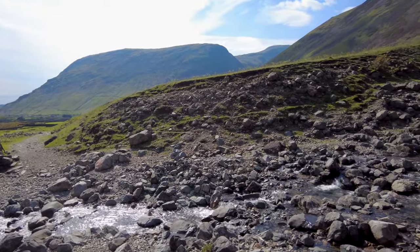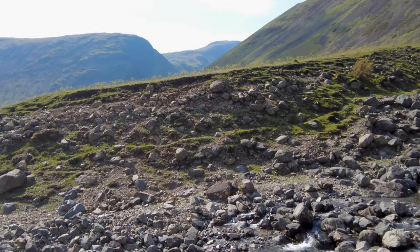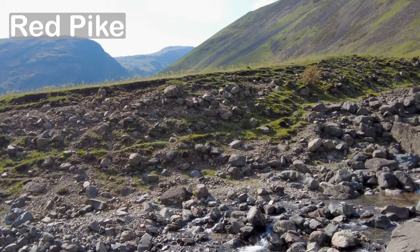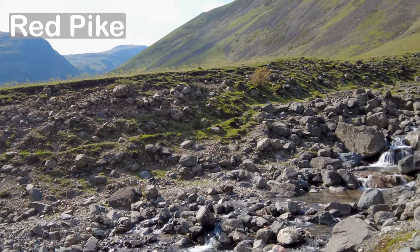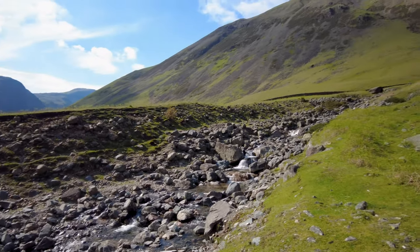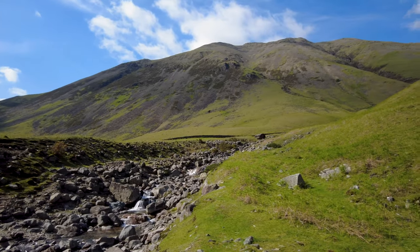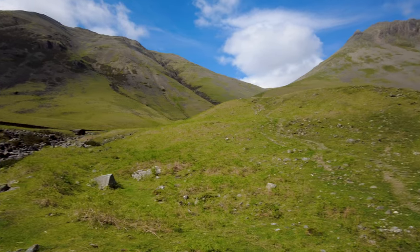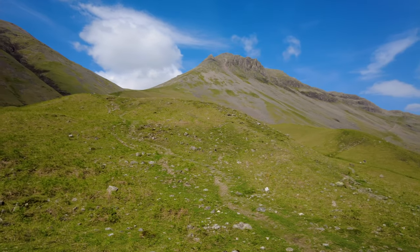And then if we zoom in, the one behind it there, I think that might be Pillar, I'm not exactly sure. And then we'll zoom back out, and that's Kirkfell, and we come round here, and we get Great Gable.